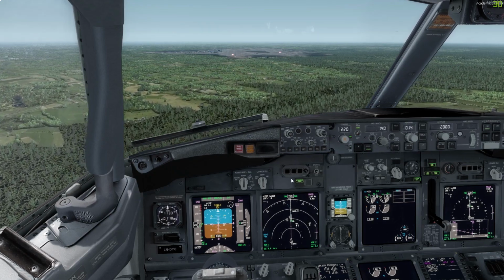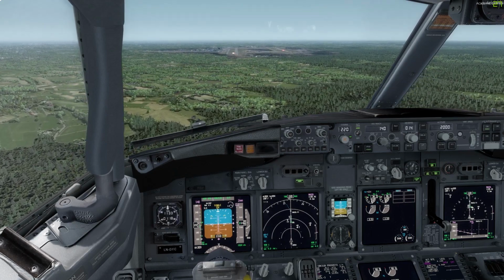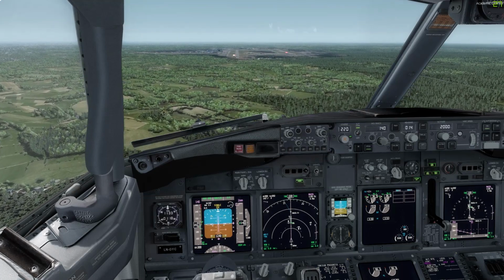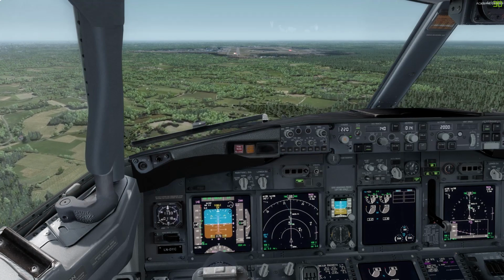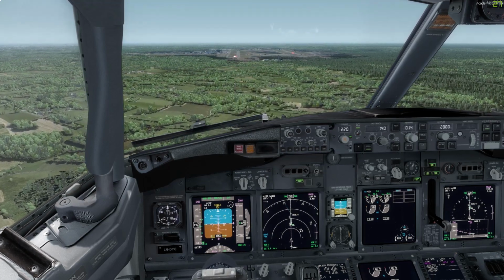Trying to spin the flaps in as fast as possible to prevent the go-around as Helsinki renders in. See, there's some moments like that, you can't help but be reminded that you're on a flight sim at the end of the day. It's unfortunate, but it's just a way of things. And I believe that is the ILS we're hearing in the background there.